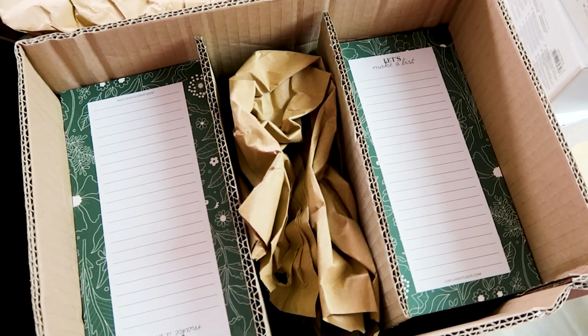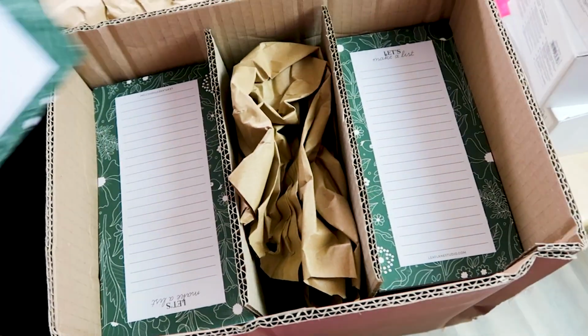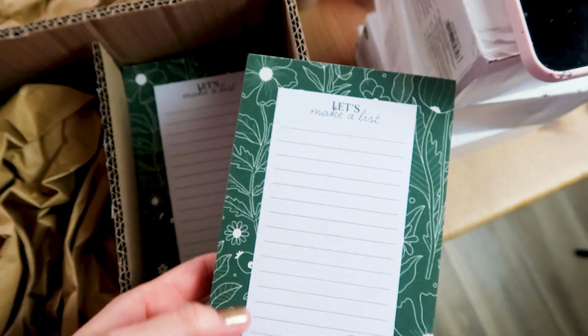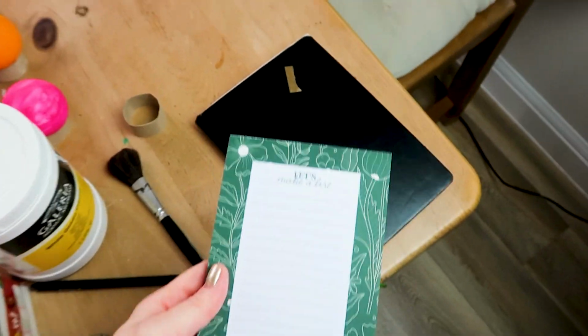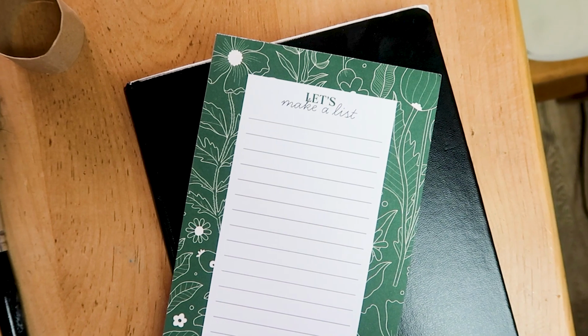The first box are the little DL sized shopping list pads. They don't have to be used for shopping lists, obviously. I just have "let's make a list" at the top. They've all got to be stamped with the logo, but I'm really happy. Let's bring them into a bit more light. Really happy with how these have turned out.